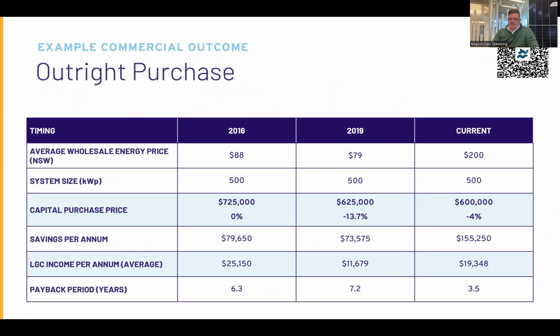Now, if you have a look at wholesale prices today in New South Wales, sitting around $200 a megawatt hour, the system price has only come down around 4% from 2019. It hasn't really moved that much, but you can see that the payback period, because of the savings per annum at now $155,000, is now 3.5 years for that same 500 kilowatt system.